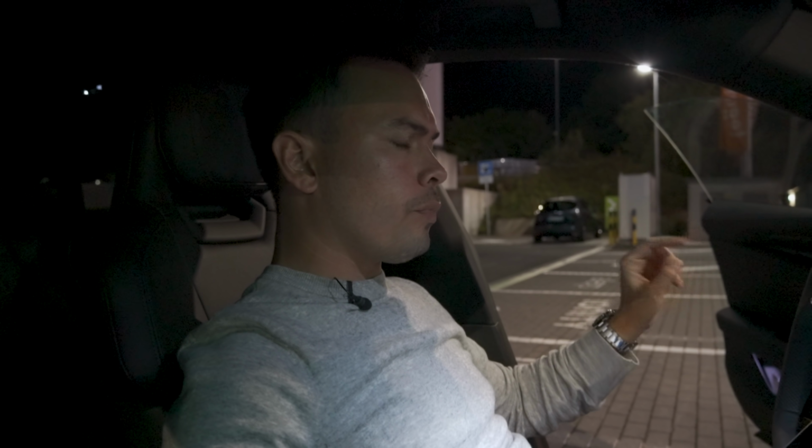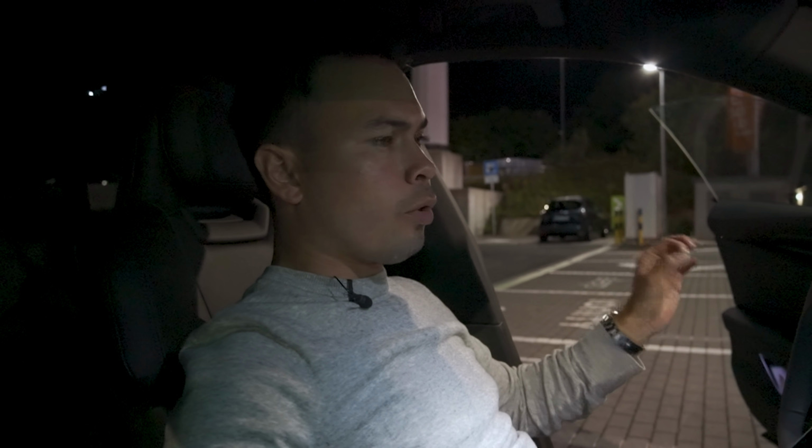That means we are ahead of schedule of driving more than 100 kilometers per hour with charging. So we can either do one more stop.